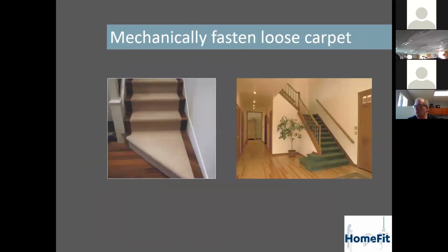Now, as far as carpeting, I guess really the only thing I can advise there is just every once in a while, grab it and try to pull on it with the tread and the riser and see if there's any pull. If it's loose, then you'd want to see if you can nail it down and get it more secure so it's a nice tight fit.